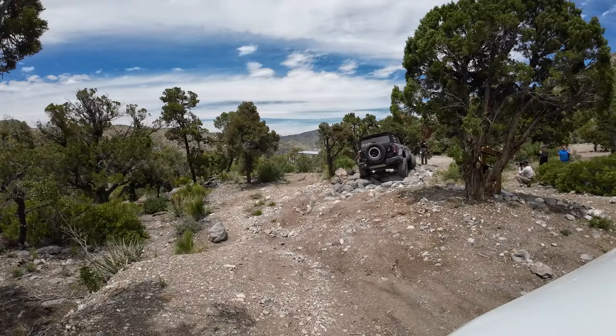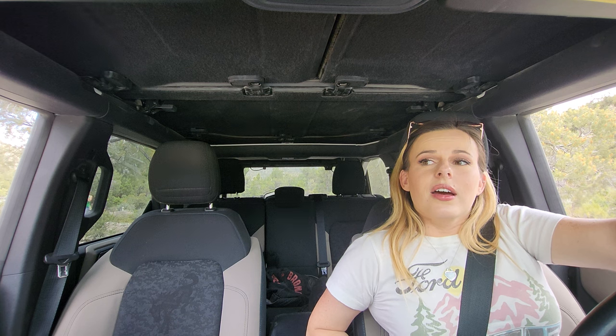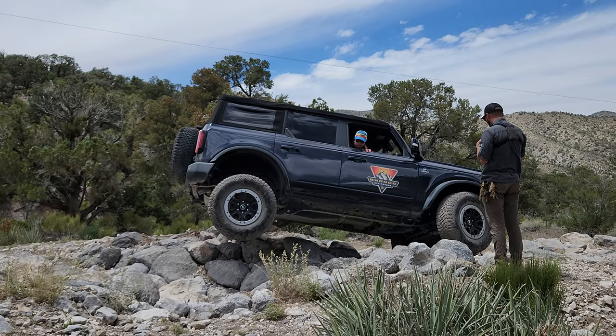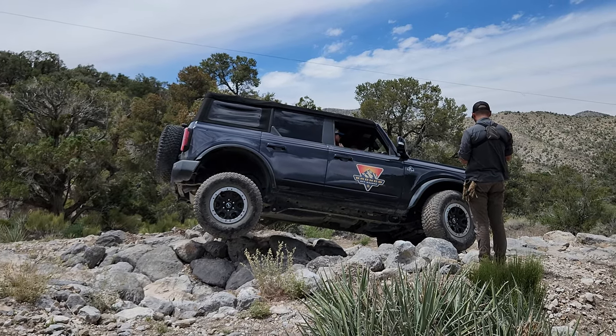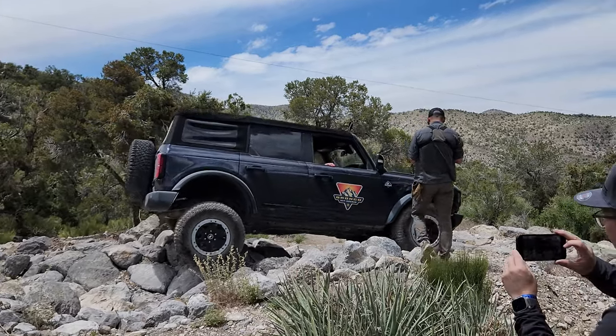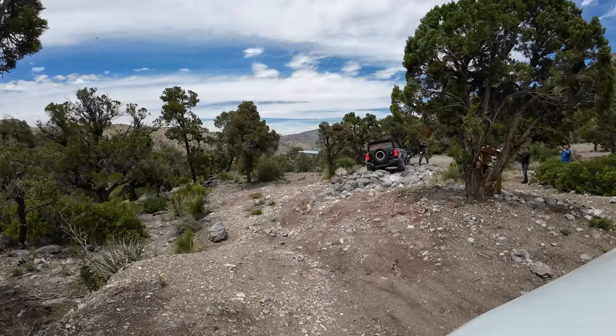I think it's awesome. All the Broncos here are automatic. I was kind of looking forward to trying a manual. Unfortunately, they don't have it, but that's okay because I'm trying something new and I'm learning about the Bronco automatic. So I'm terrified right now, by the way, because what they're having people do is crazy.